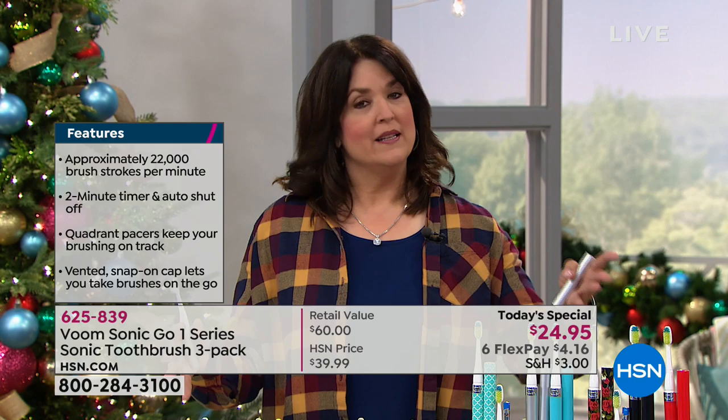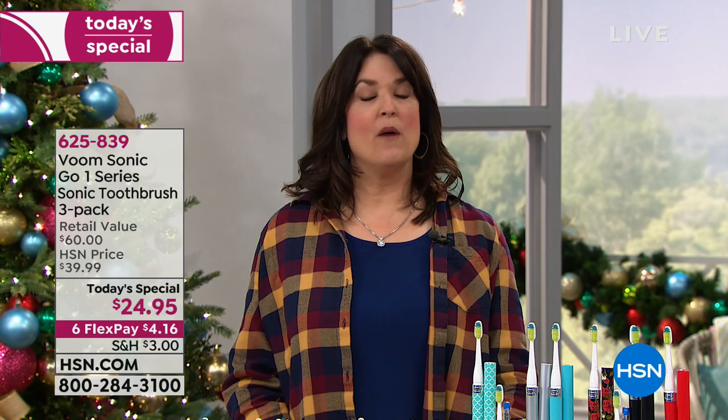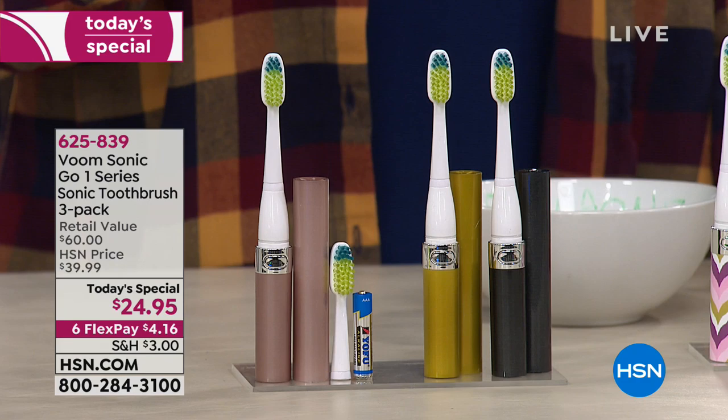So knock it out of the park right now with the best offer that we have ever had on the Voom Go One. Normally we do a two-pack, and now we're doing a three for a dollar more. So should we go through colors? Sure, let's go through colors.